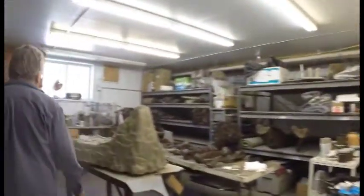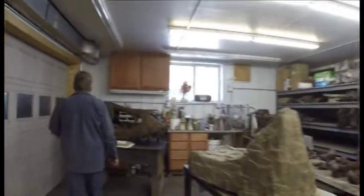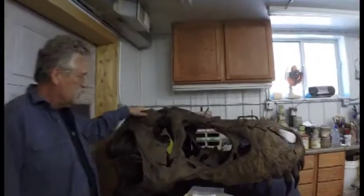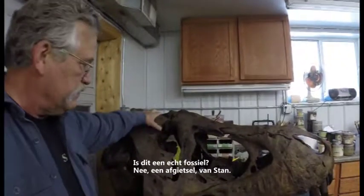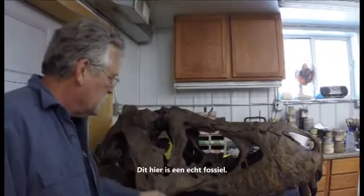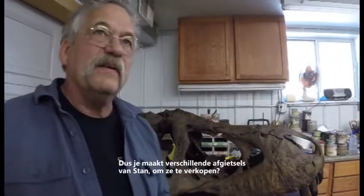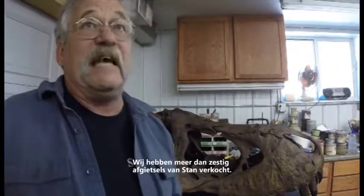So here, see, this is a skull once it's been painted. So is that a real fossil? No, it's a cast. Okay. It's a cast of Stan. This is a real fossil. Oh, you make several casts of Stan and then sell them? We've sold more than 60 casts of Stan.